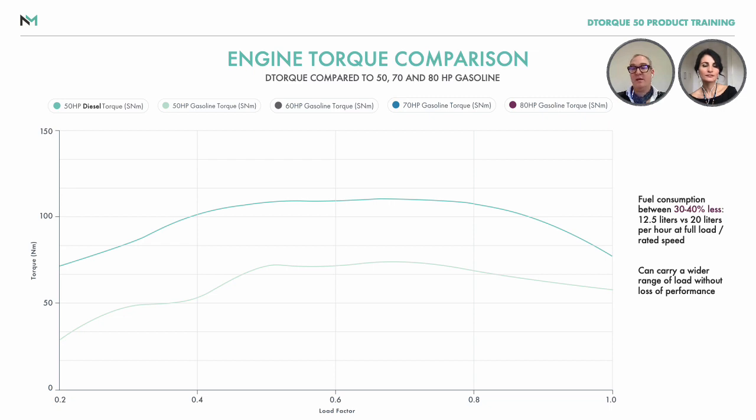speed. However, with a gasoline torque curve, if you change the payload significantly on the boat, then it will have a bigger influence on its maximum performance. With a flatter torque curve, the engine is more resilient to changes in payload and still maintaining the original performance. So that's one of the key things to consider with a very flat, high diesel torque curve.